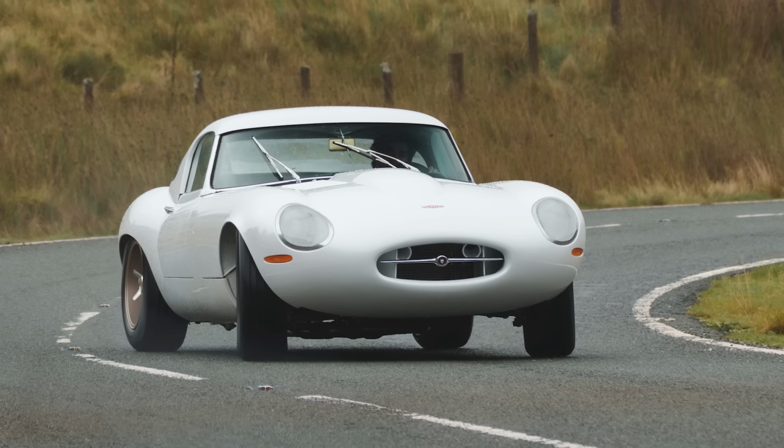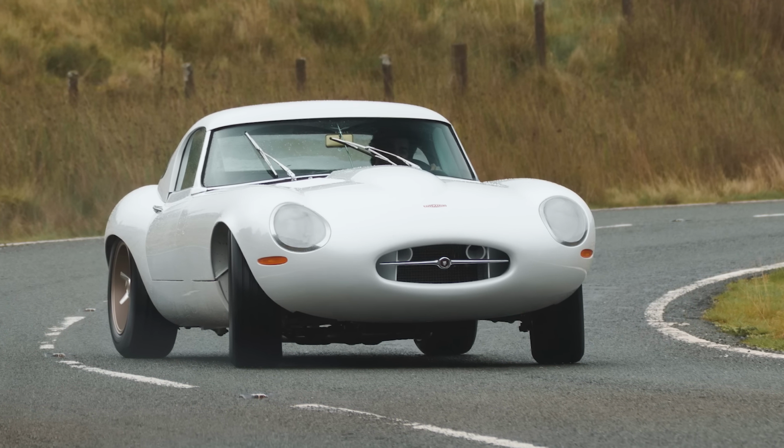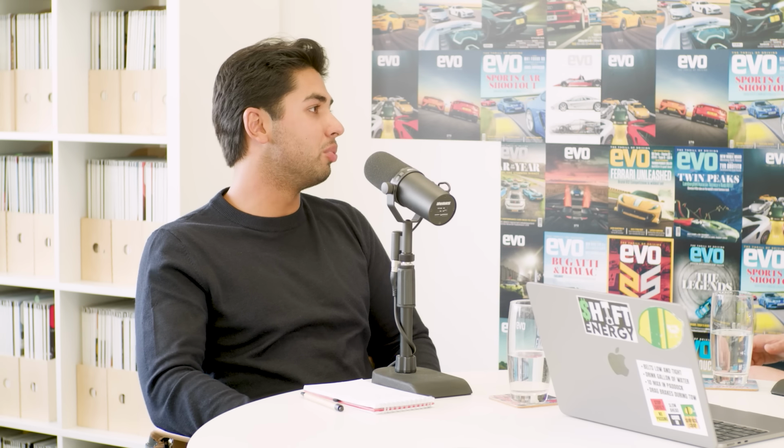But I think it's a testament to the car that you can just jump in it and drive it like an MX-5 almost. It's very approachable, very friendly, very tractable. How much does it weigh? It weighs under a ton, actually, which is pretty amazing, isn't it? Not much more than an Elise. But again, it didn't drive like a 60s, 70s car in many ways, but it still had that raw feedback that you want from an older car.